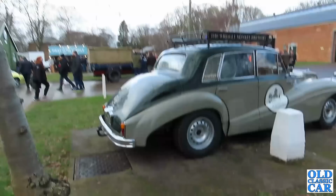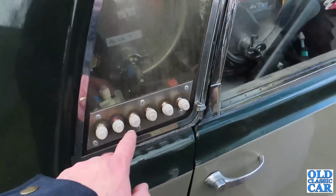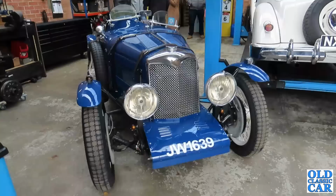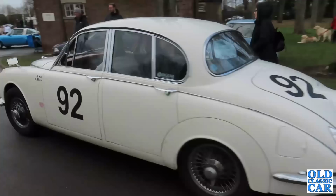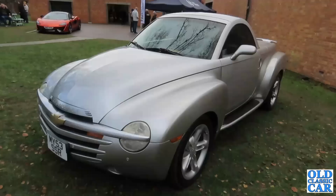This old Armstrong Siddeley looks like it means business. So what's all this in the back here? Wriggly Monkey Brewery. So it's like a mobile beer dispenser. Magnificent. Your sort of car. My kind of car indeed, yeah. I think passenger rides are the order of the day for some of the cars that are mooching around at the moment. You don't see one of these every day either.